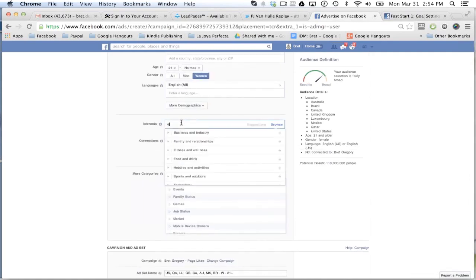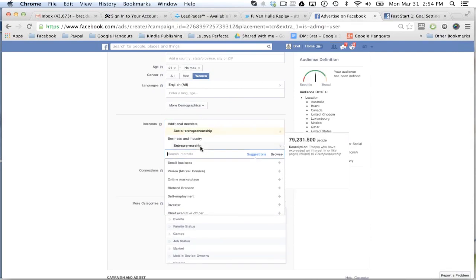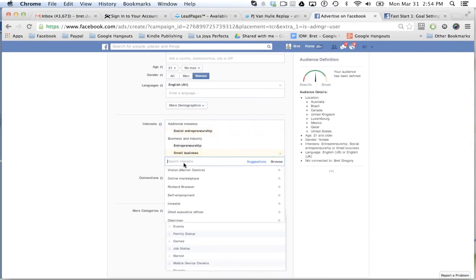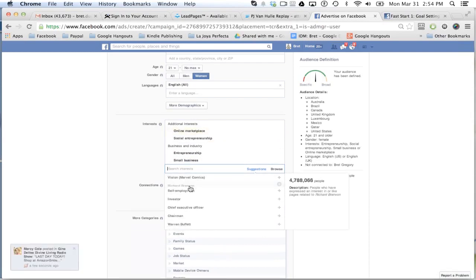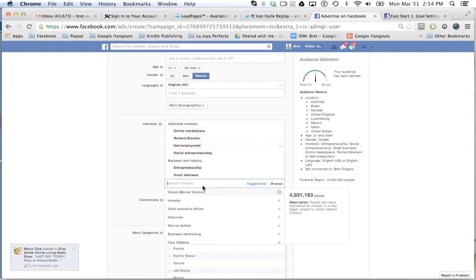And then interests, I'm going to start out here with entrepreneur. So I go entrepreneurship. And then what I can do is, you see here it says suggestions. So now it's got a lot of suggestions. Social entrepreneur, yeah, I definitely want social entrepreneur. Small business, sure, sounds good. Online marketplace, maybe. Sure, why not? Richard Branson, okay, that's fine. And self-employment.